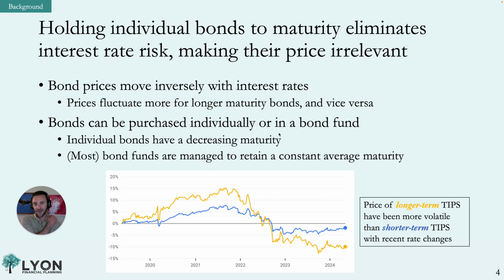All right, so lastly here, as I had alluded to, I can buy bonds individually and buy the actual TIPS, or I can buy TIPS or any type of bond in what's called a bond fund. You could think of it as a low-cost index fund that holds a variety of different types of bonds. Maybe I'm buying a TIPS fund that holds TIPS, but it's managed by a broker.